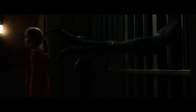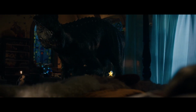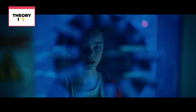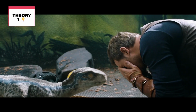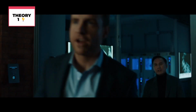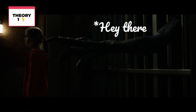the theory of a connection between the Indoraptor and Maisie Lockwood. Why did the Indoraptor stalk Maisie instead of just killing her? Well, one theory says Maisie imprinted the creature, just like Owen bonded with Blue. And remember, Dr. Wu said that. It needs a mother! So maybe he longed for a bond too.